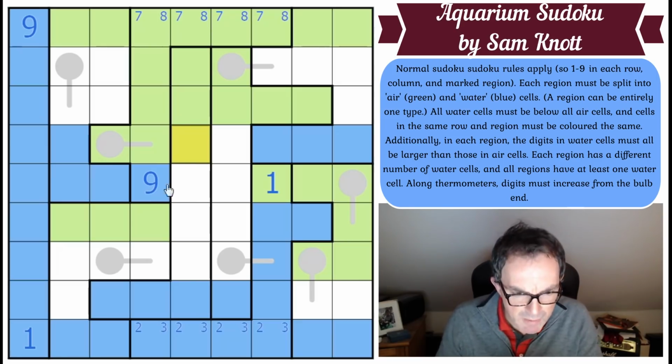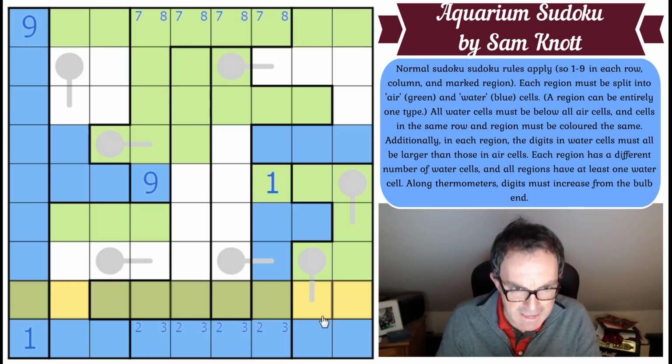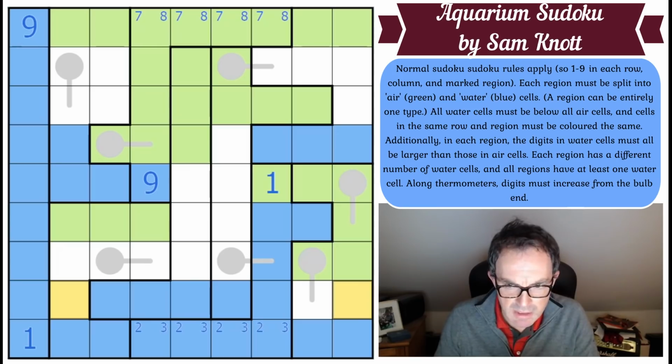Right, okay, well how about we ask where 1 can go then? We asked where 9 can go in row 2. Let's ask where 1 can go in row 8. Now 1 cannot go in the blue anymore because that will force a 9-cell blue region, and we've already found that. So, 1 can't go at the end of the thermometer. So there's actually only 2 places 1 can go in row 8.